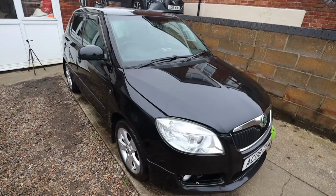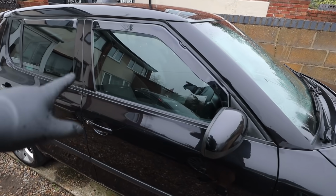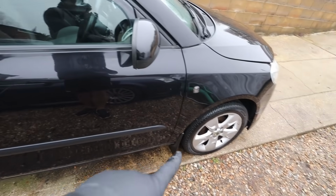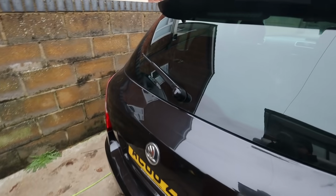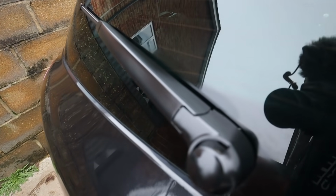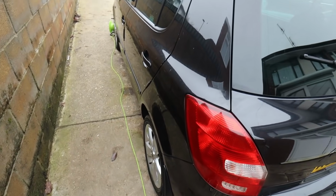Right, in terms of cleaning, that is now done. The tyres have been treated. I've gone around and done all the trim, all around the windows. I did the mud flaps, the side panel things, and the rear wiper, as you would have seen. That is just night and day, how much better that looks. I did the rear diffuser and also anything else that I could see.